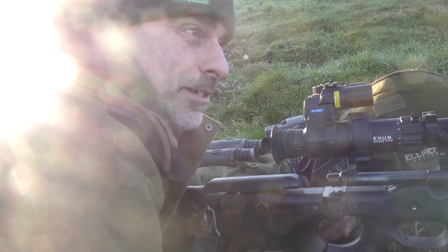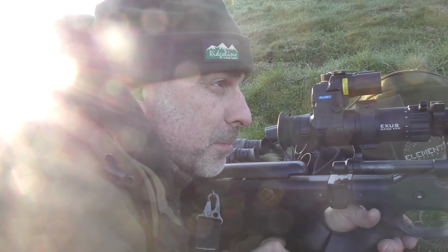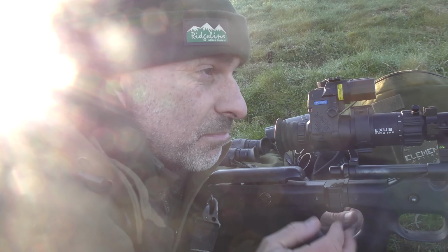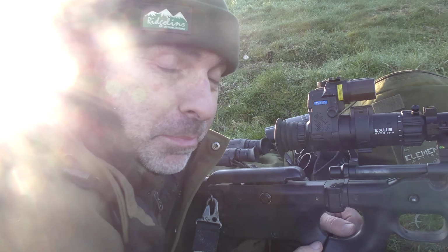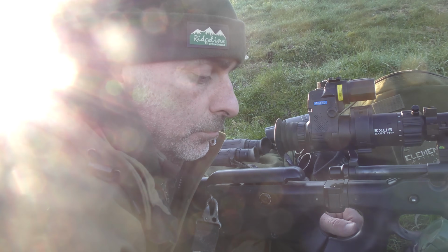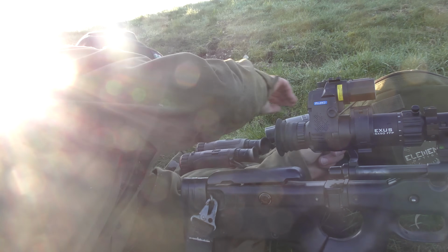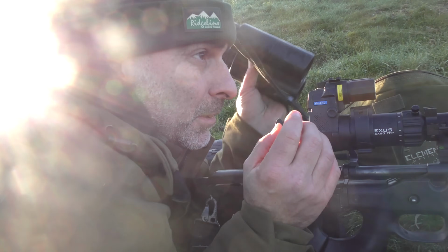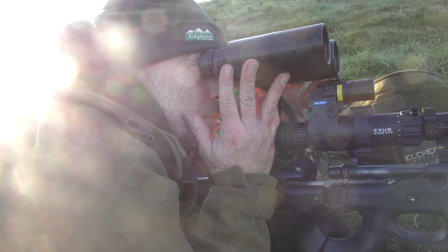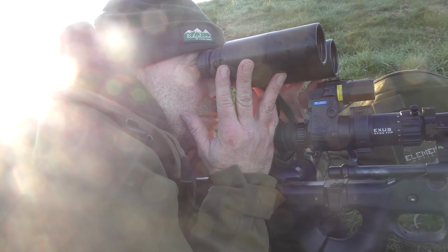Pretty near, not much wrong with that. Fraction high, perhaps a tad to the left. So obviously the wind's just pushed it a little bit, but still, that distance is not bad for a first shot of the morning. All right, well, keep eyes peeled and see if we can find a rabbit or something else.